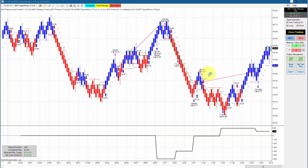Okay, finally, the crude oil on a Super Renko 6 tick had a modest gain of $110 after drawing down nearly $600. Recovered from that enough to finish positive for the day.